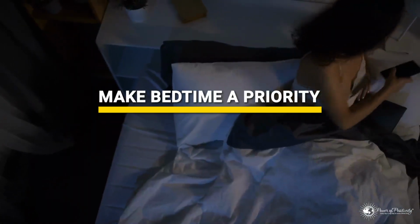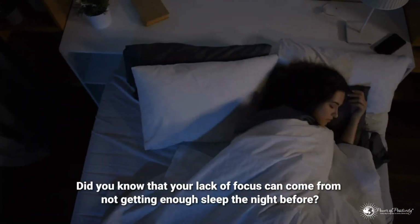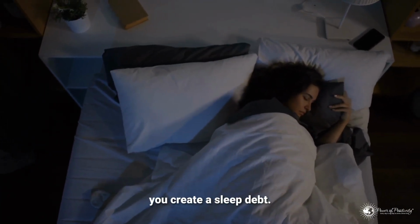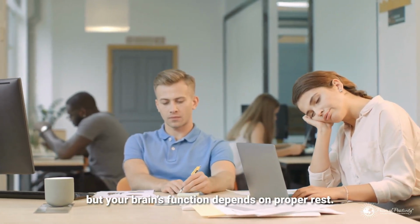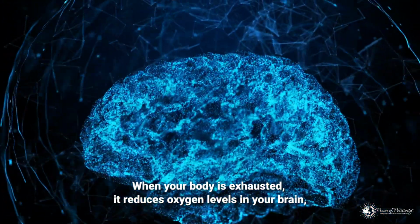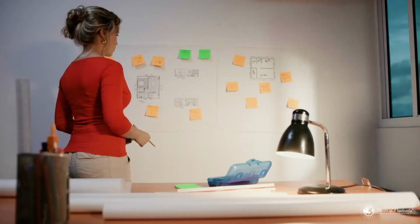13. Make bedtime a priority. Did you know that your lack of focus can come from not getting enough sleep the night before? If you go without the appropriate 7 to 9 hours of sleep each night, you create a sleep debt. You will eventually need to pay that debt, but your brain's function depends on proper rest. When your body is exhausted, it reduces oxygen levels in your brain, which affects your attention span. Make bedtime a priority and stick with it.